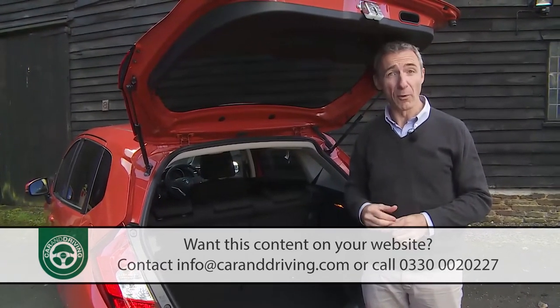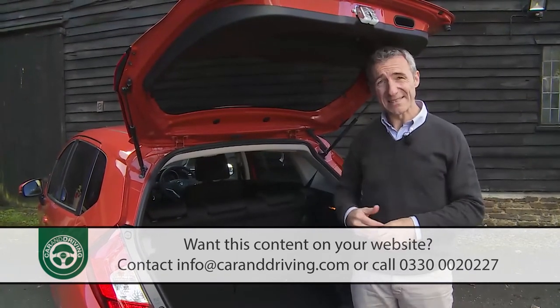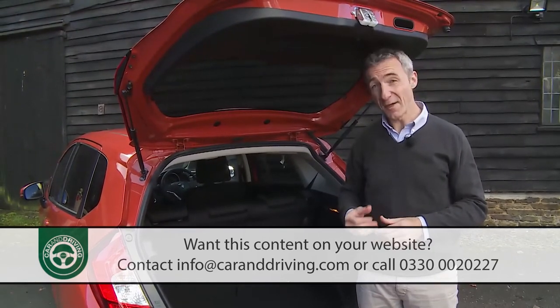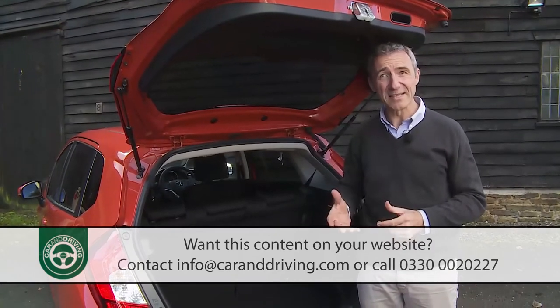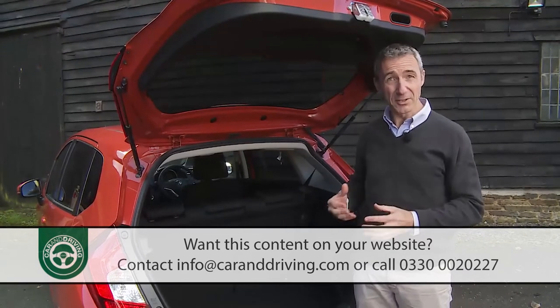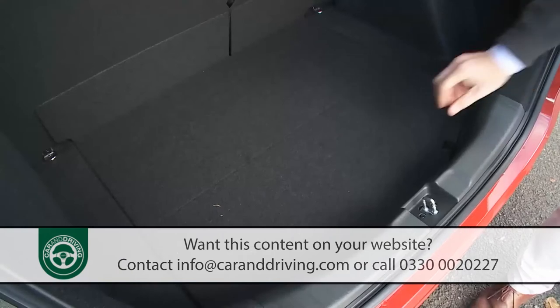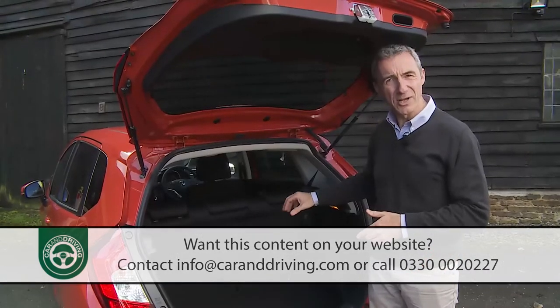And it's a lot more than most other rivals in the sector can offer. You're looking at about 20% more room than you get in a Renault Clio or a Seat Ibiza, and nearly 30% more than is offered by segment leaders like Ford's Fiesta, Vauxhall's Corsa and Volkswagen's Polo. And to help make good use of this capacity, an optional cargo pack gives you a boot tray with dividers and also a storage box that sits beneath the rear parcel shelf.